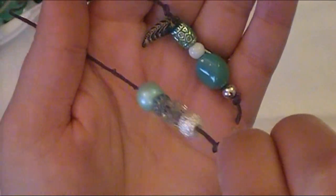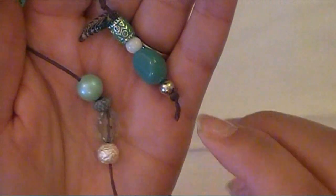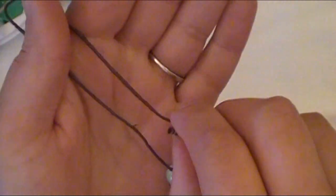Now, if you want to leave yours loose, you just don't put a tie there and they're going to slide around. And if you like that, that's totally cool too. Everybody's different. That's what makes this world so great. So just whatever your preference is, but I will be tying mine because this is for me.